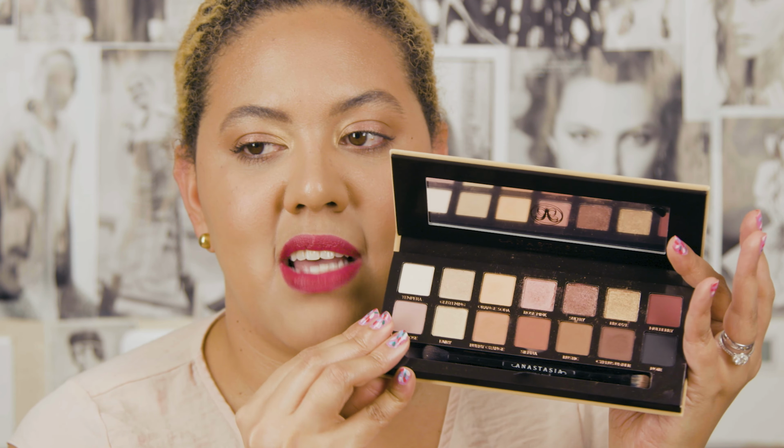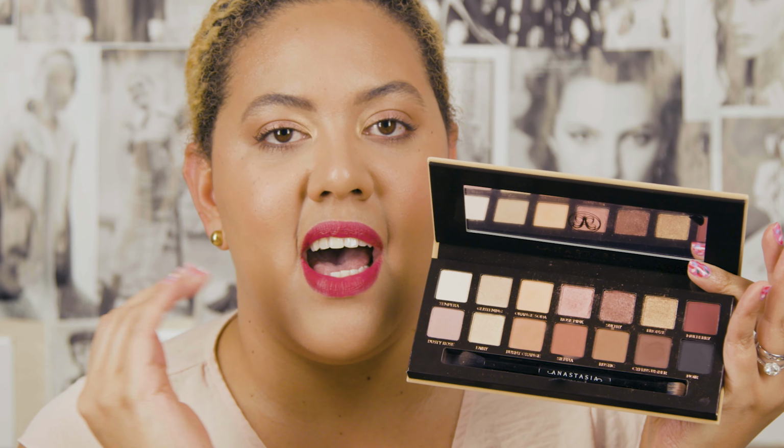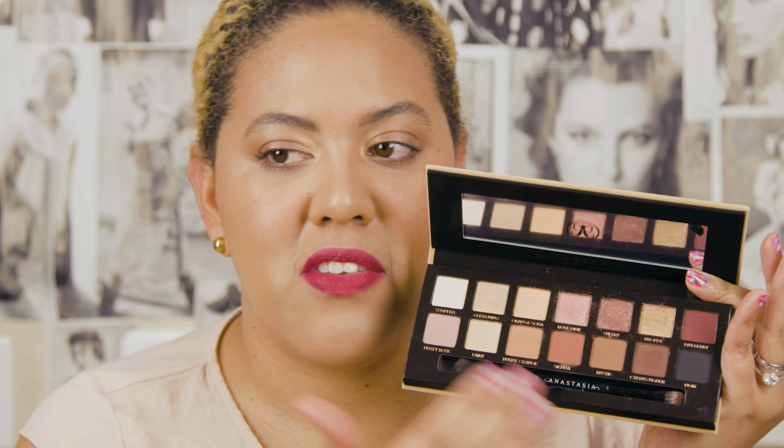Moving on to the eyes. The eyes are very quick. As you can see, I use a palette that one is not new in the market and two, probably you have it. And this is the Soft Glam by Anastasia Beverly Hills. This palette is super good for everyday type of looks. You can see how neutral it is. It has all of the shades that you need to create an everyday type of look. And in here, I didn't even use another brush.